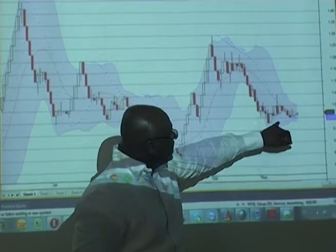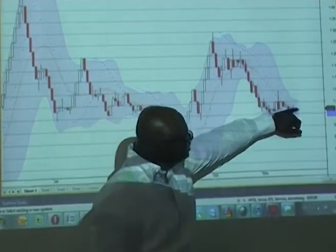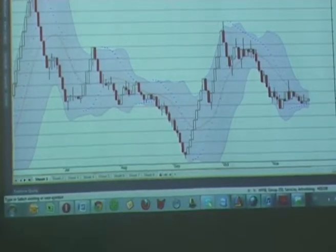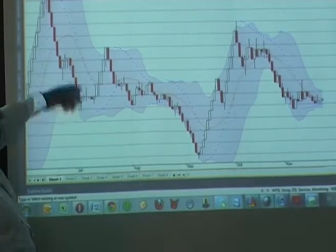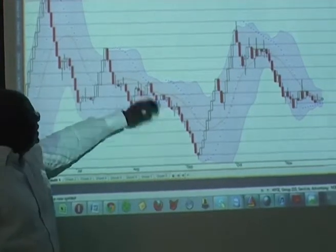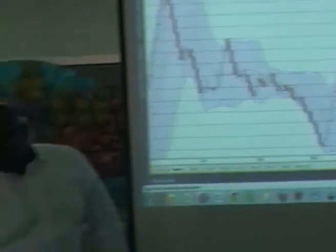And it gave me a buy here. But for me, I'm not into transport yet until transport goes above that line. But SAR tells you when you are safe in the market. It's like a safe way of trading. At any point in time, price is below, it's a sell; above, it's a buy. So that's how SAR works.